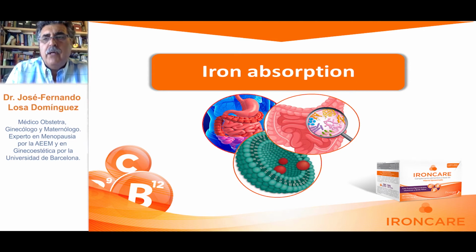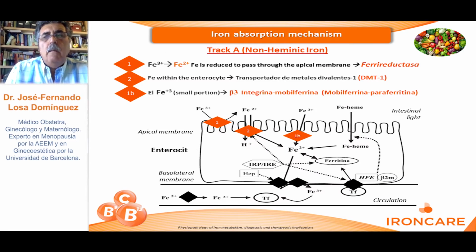It's a complex process, but I will explain it briefly. We will see how non-heme iron is always in the form of iron 3, and it needs to be reduced to be able to cross the apical membrane.